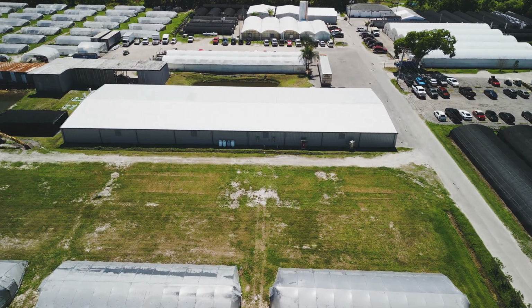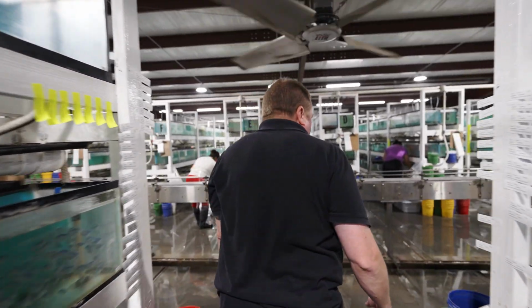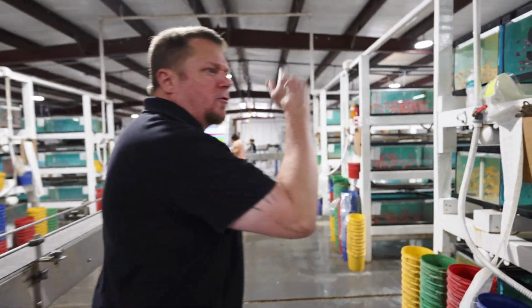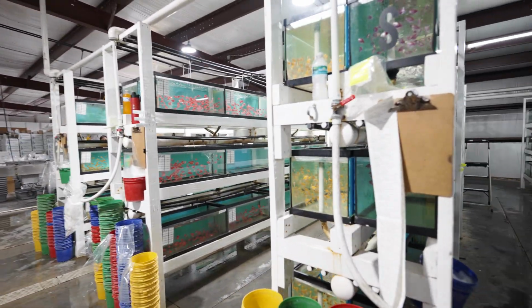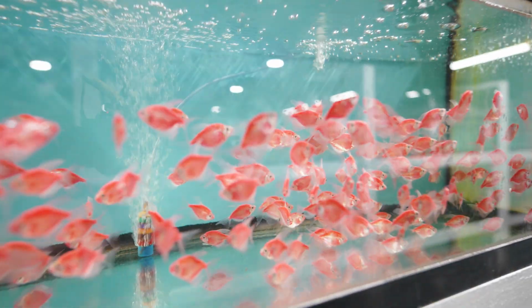How many buildings do you have? About 16. Yeah, I'm not going to go through them all. No, I wouldn't expect you to. I'm still learning the numbers, and I've been here for a couple of months now, and they're like, oh, it's over in building 5. Like all the glowfish right here. Yeah. Cool. Isn't there a glowfish Oscar?